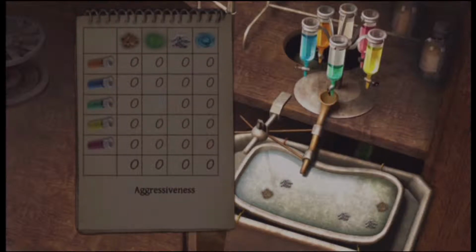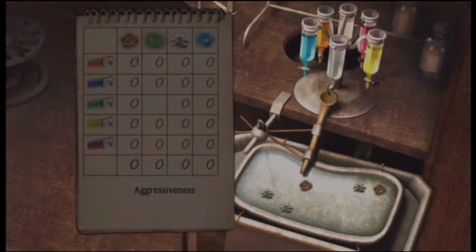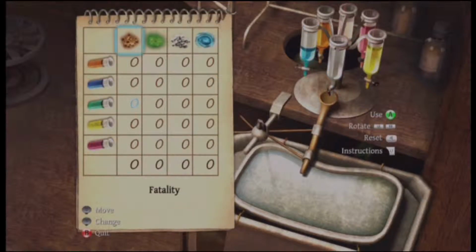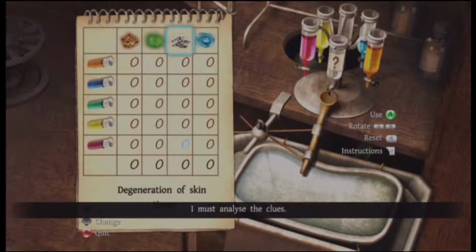Okay. Match green with green. Wait, weird. Okay, aggressiveness. Yellow with yellow. Red with red. Let's go blue, because that's the only one I know. Weird. Okay, what am I supposed to... That's empty. With brown. No. Fatality, aggressiveness, degeneration of skin tissue, muscle stimulant. I'm so confused right now.